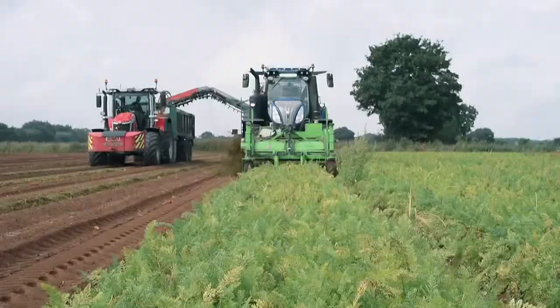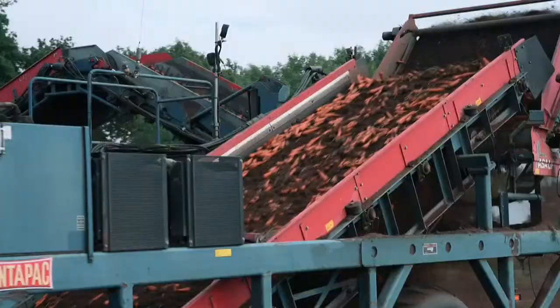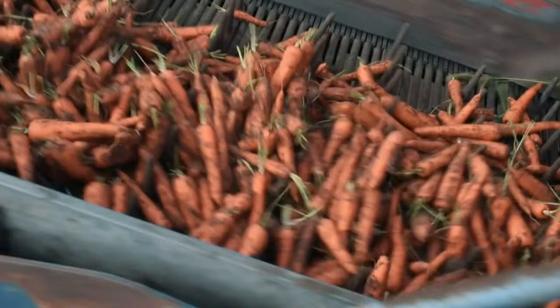Thanks, Jenny. So I'm in the field now with Adam, who's the farm foreman for Hunter Pack here in Yorkshire. And Adam, what on earth is going on behind us? Well, we've got the process of lifting carrots going on behind us. We've got the first machine on the front of the tractor, removing the tops and all foliage. The tractor then is powering a harvester behind it, which is lifting the carrots and separating the carrots from the soil, and then loading them into the trailer, which has been driven alongside, ready to be taken to the cleaner loader.